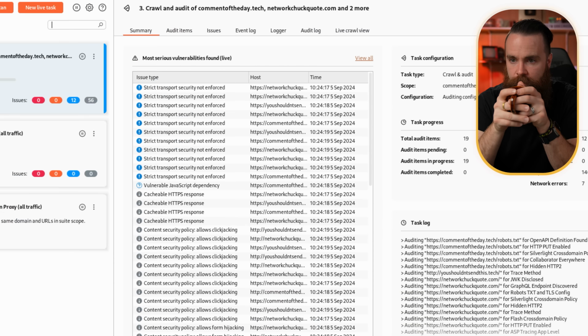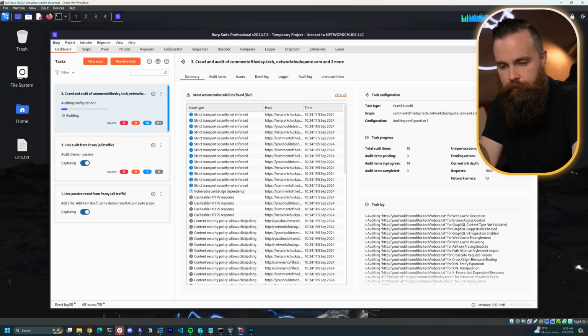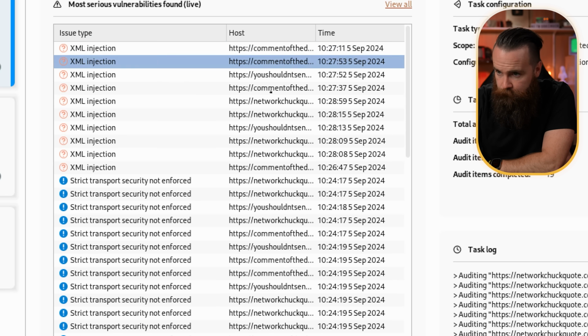Oh my gosh, and there it goes. This is so fun. So far, no big issues, more informational. But look at all the stuff it's trying. Similar to OWASP ZAP, it's looking for these known vulnerabilities. Okay, so it found a bunch of things called XML injection on pretty much every site.